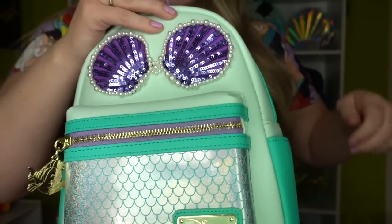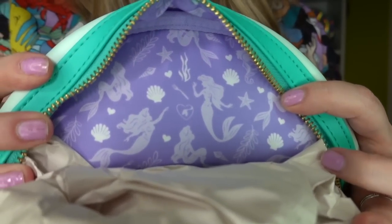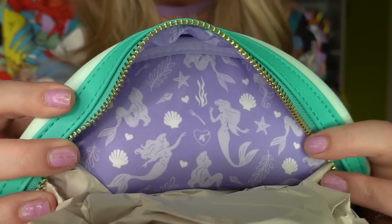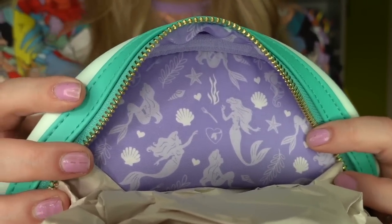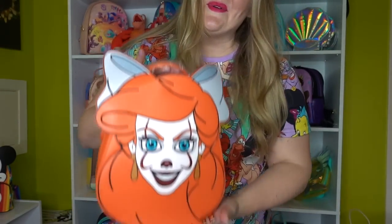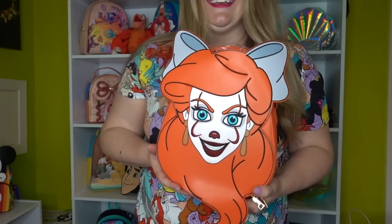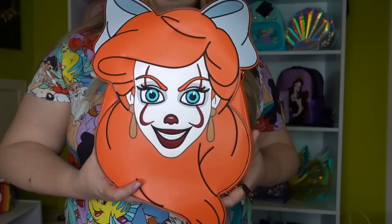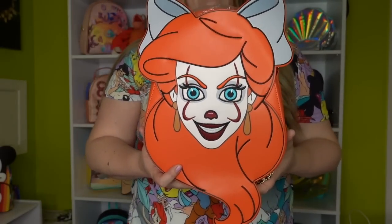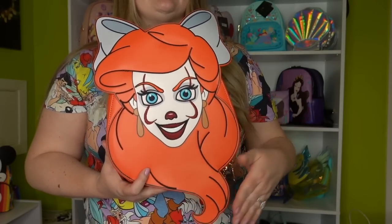And let's take a peek at the interior. Here is the interior lining, which is so pretty with Ariel, dingle hoppers, coral, starfish, hearts. So pretty. This one is different, so bear with. We have Ariel as It. So this is from a company called Magically Horrific. They used to be called Soda.